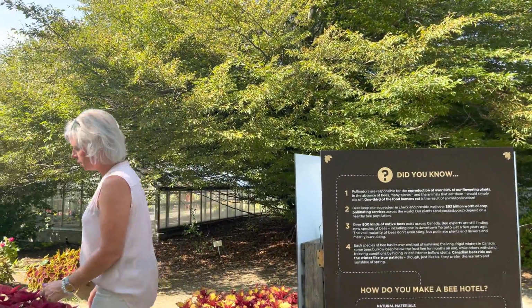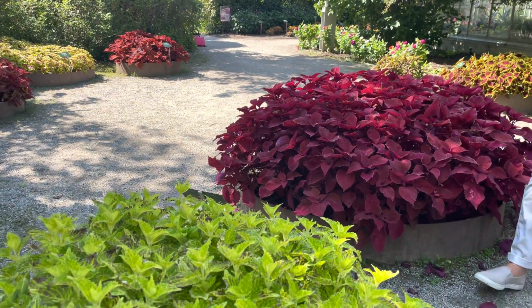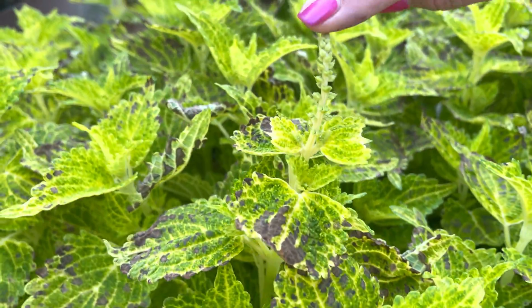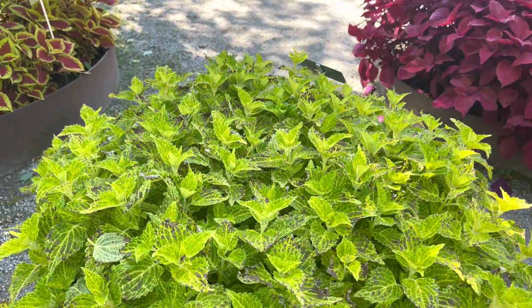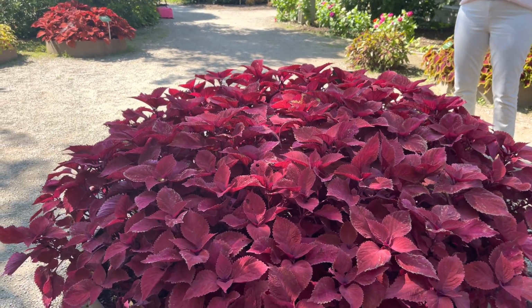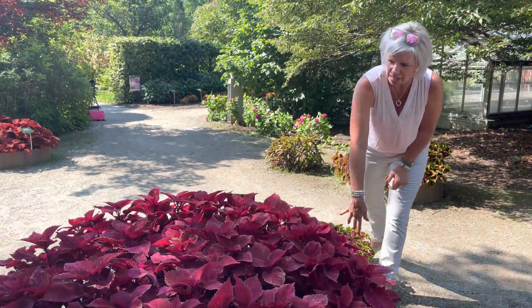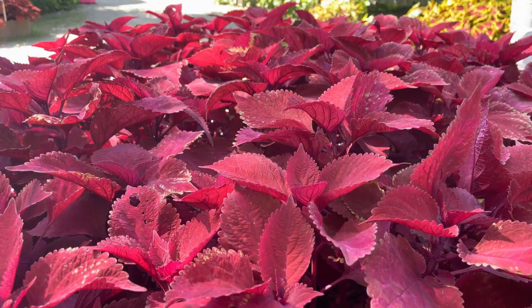Next, we're going to move over into larger beds again. Here I have Electric Lime. We have one shoot that is just starting to come into flower here. And again, I'm just going to pop that guy off. This largest one here in the center, we strategically put this red here because we knew it would just pop in the center. This is called Redhead Coleus. It is so vibrant, looks absolutely stunning in the center of this trial garden here. Love this Redhead.